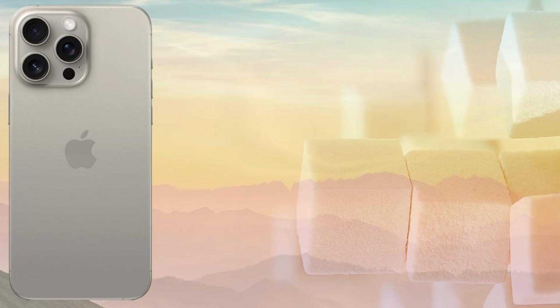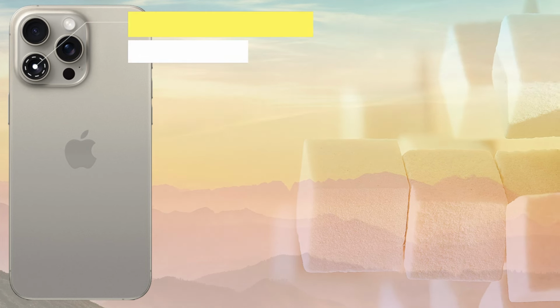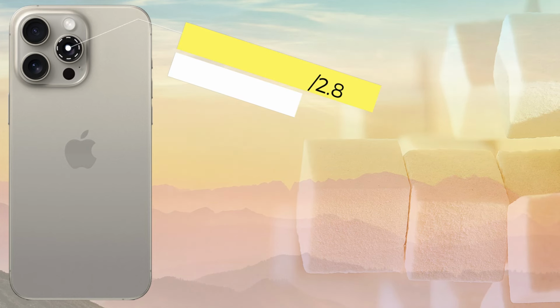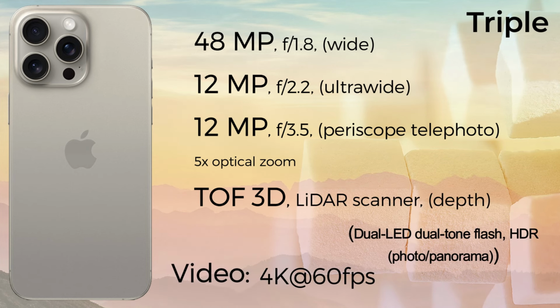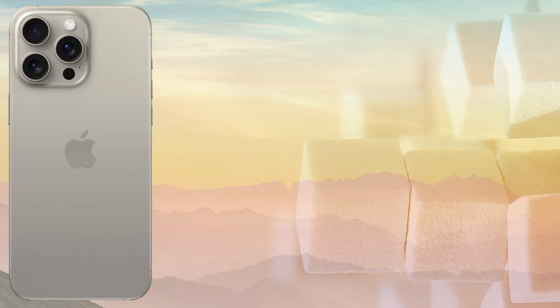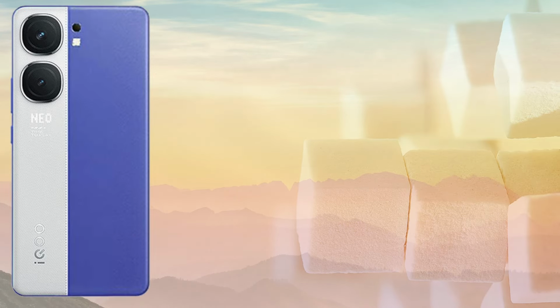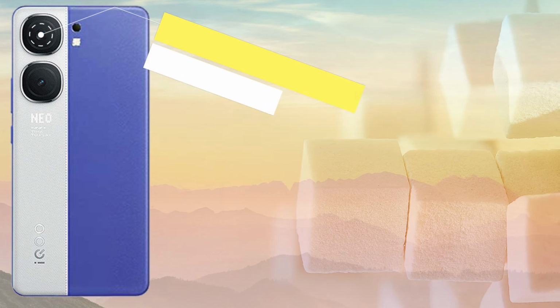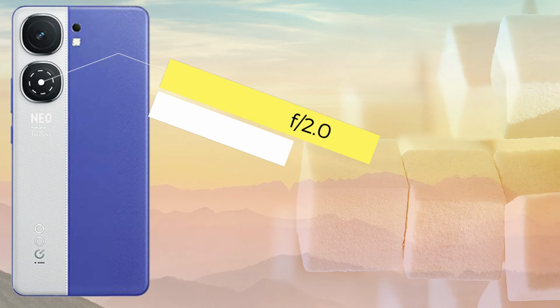The camera setup of these devices: iPhone 15 Pro Max comes with triple camera setup. The main sensor is 48 megapixel wide, 12 megapixel ultra wide, 12 megapixel periscope telephoto with 5x optical zoom, and a TOF 3D LiDAR sensor with dual LED dual tone flash, HDR, photo, panorama. And the recording of these cameras is 4K 60 fps. The Vivo iQOO 9S Pro Plus comes with dual camera setup. The main sensor is 50 megapixel wide and 50 megapixel ultra wide with LED flash, panorama, HDR, and it records 8K 30 fps.